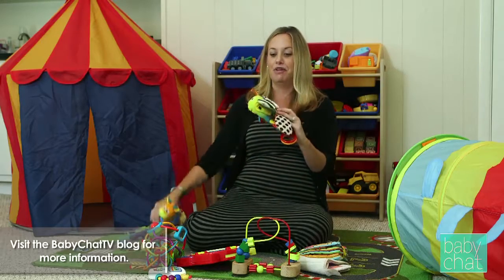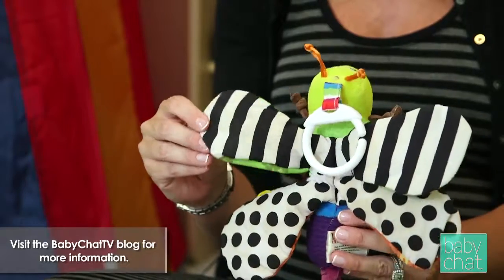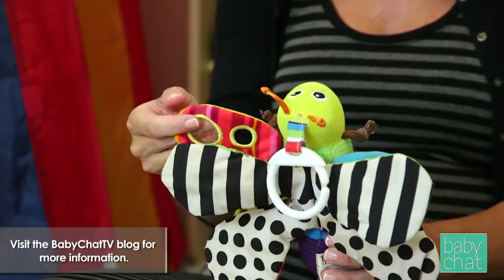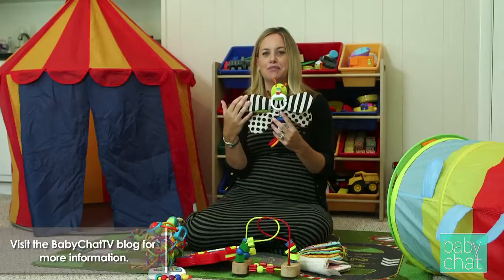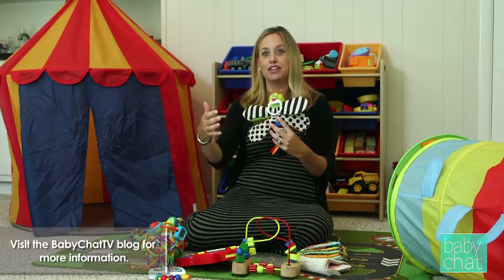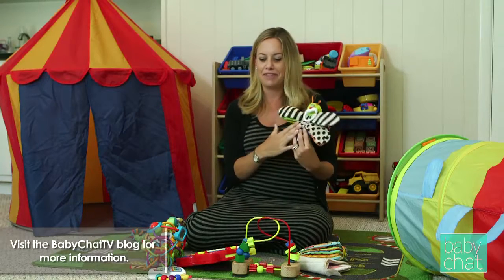And one thing I love about the Firefly, it has a lot of black and white, and it's been shown by experts that in the beginning, babies actually are really drawn to black and white contrast. It's something that really draws them in, and later on they'll pick up more colors. So this again is a great first toy for your baby to experiment with.